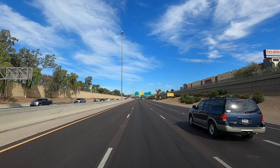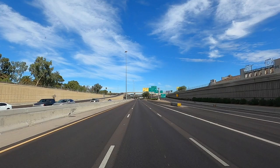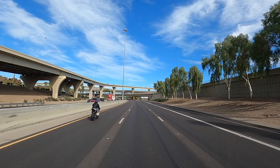Welcome! Check it out. We're heading out of Phoenix, going through the freeways here. I-10, we're gonna take I-17 north. Gonna head up towards Sedona. Today's goal is to get up to Montezuma Castle, and that's in Camp Verde, Arizona. Can't wait. Enjoy the ride.